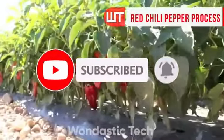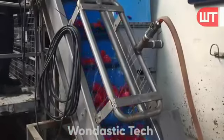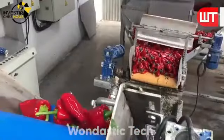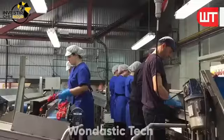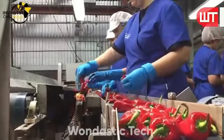Step 5. Filling and capping. Once pasteurized, the product is ready to be bottled. The filling machine ensures accurate and hygienic filling, while the capping machine securely seals the bottles.